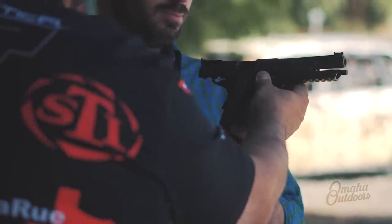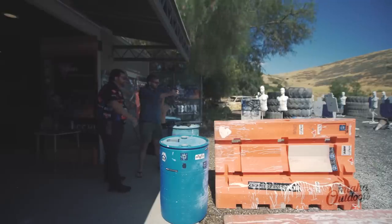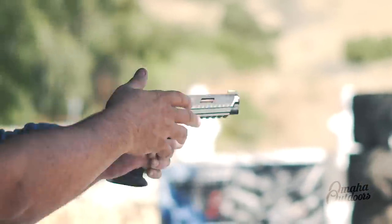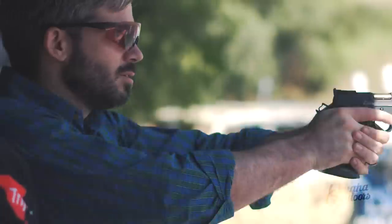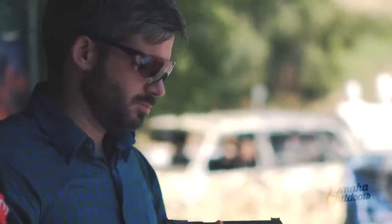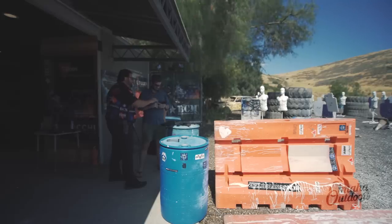Just take a look at it, you see how it just draws your eye to the front, which is what's really important to do well at matches. Guys like, I want red dots in the back and I want fiber and I want night sight, it's too busy, it's too much nonsense. You want to see the front sight. If you're any kind of a shooter, it'll be in the rear notch, in the proper way.